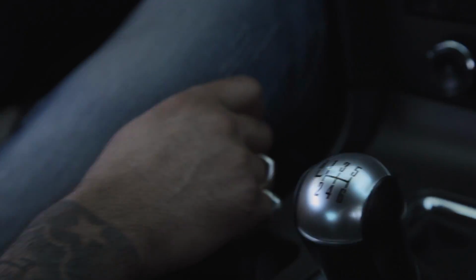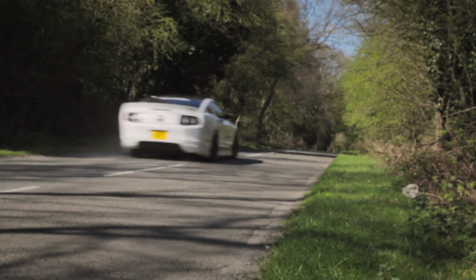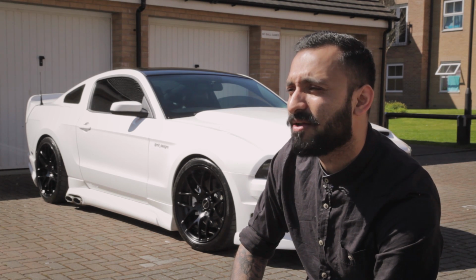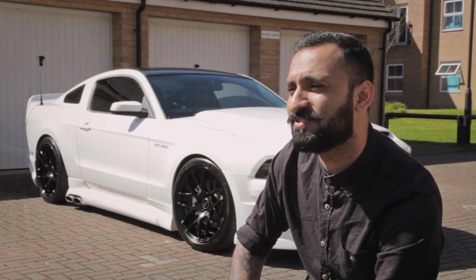It's a little bit rough because of the potholes and all that. You really have to be careful when the car is so low and so powerful. You have to go really slow over speed humps, which is quite annoying. But the sensation is amazing. The noise, and when you drive on the motorway, it's just nice.